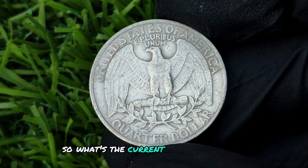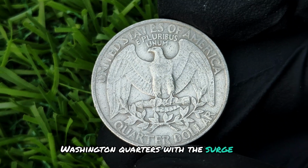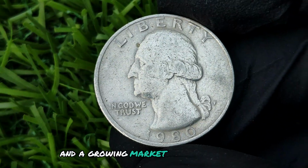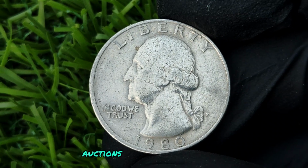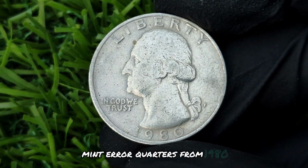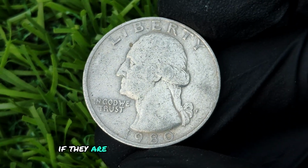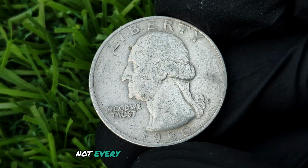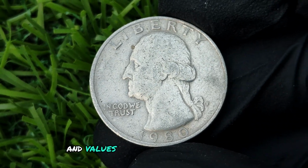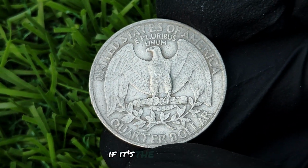So, what's the current market like for these rare 1980P Washington quarters? With the surge in collectible coins and a growing market of serious buyers, prices have soared. In fact, auctions have shown that rare mint error quarters from 1980 can fetch between tens of thousands to over $1 million if they are certified and come with solid provenance. Keep in mind, though, not every coin is worth $1 million, and values fluctuate with collector demand. But the fact remains, this humble quarter could be worth a small fortune if it's the right one.